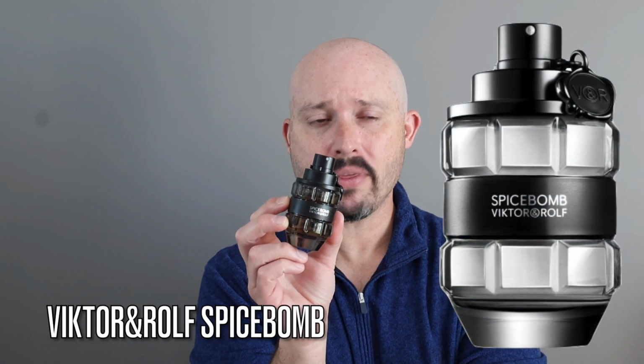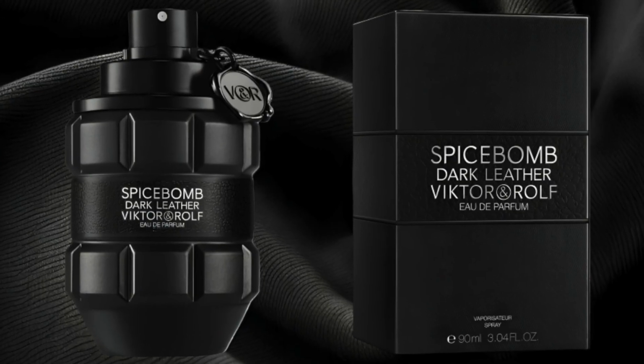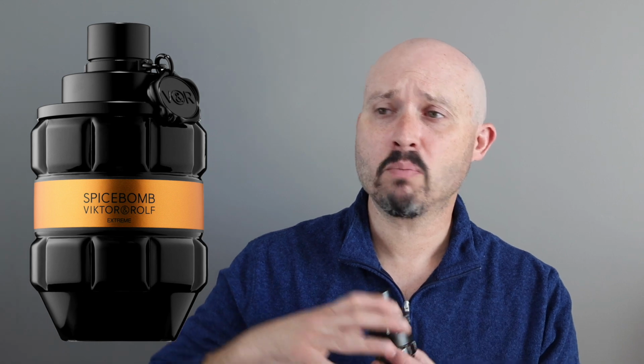Viktor&Rolf Spicebomb, the original. There are other ones out there, such as the Dark Leather, which came out this year in 2024. Great scent. You have the Extreme, which apparently has more vanilla, which is kind of funny because yes, I do get the vanilla, but I don't get it as much as so many people say.